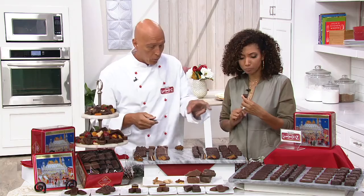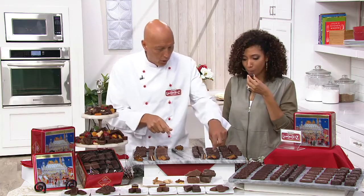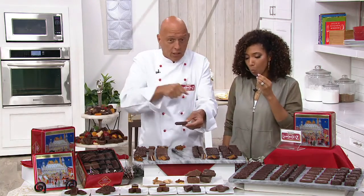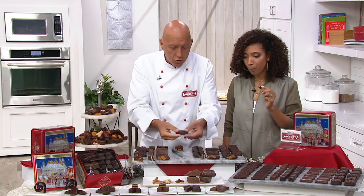I love this. Now, we're going to come over here because I'm going to go now to the dark chocolate print. And again, they call it printing because of the way they used to roll it out, almost like a printing press in the old times. They actually had these presses, these boards. But this is the dark chocolate one.